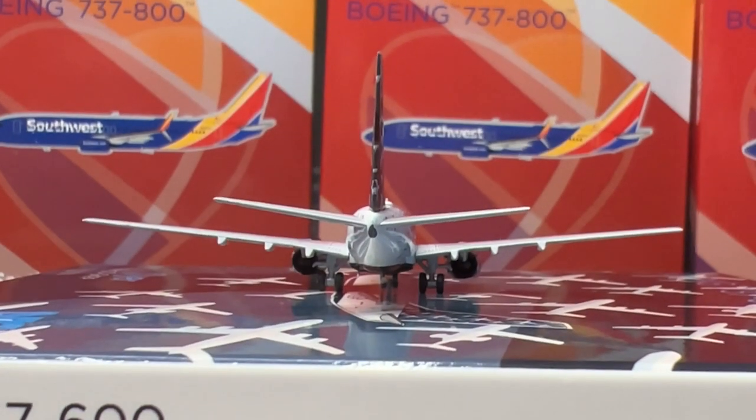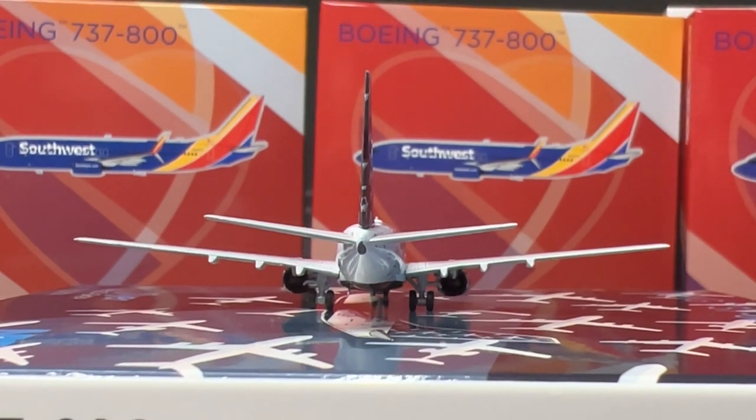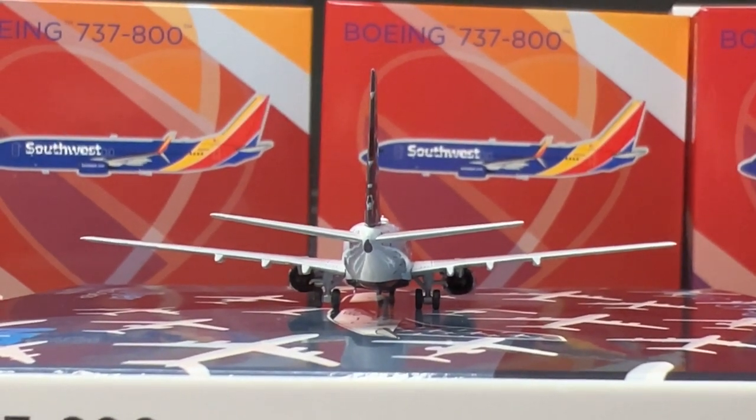Alright, so proceeding on to the back side of the model. Here the back side is the beautiful Aeroflyer Boeing 747-600. Here are the vertical stabilizers and the horizontal stabilizers and the APU exhaust. Those are all looking perfect.